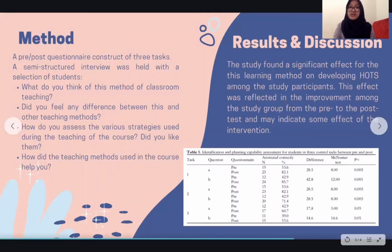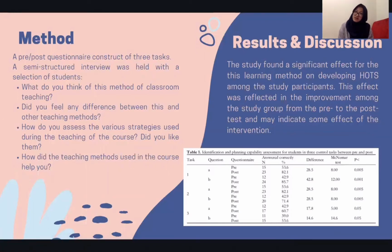For the results and discussion, the study found significant effects of this learning method on developing HOTS among the study participants. This effect was reflected in the improvement of the study group from the pre to post test, and may indicate some effects of the intervention. Here we can clearly see an increase in the number of correct answers. So we can see that the students' post-test has improved from the pre-test.